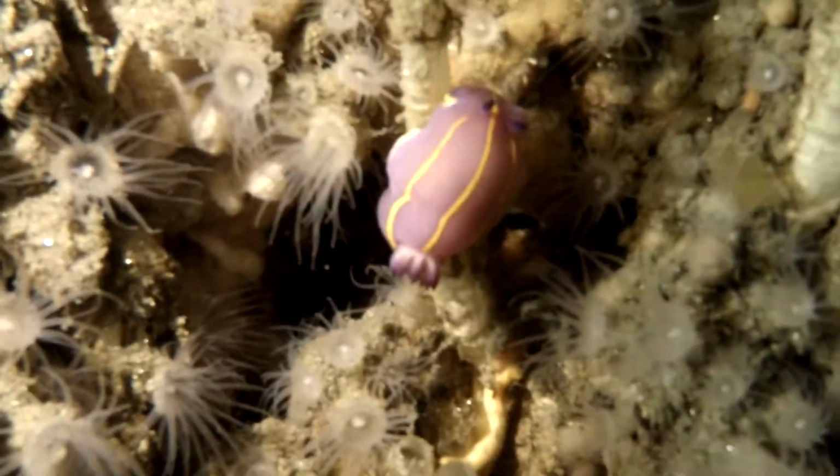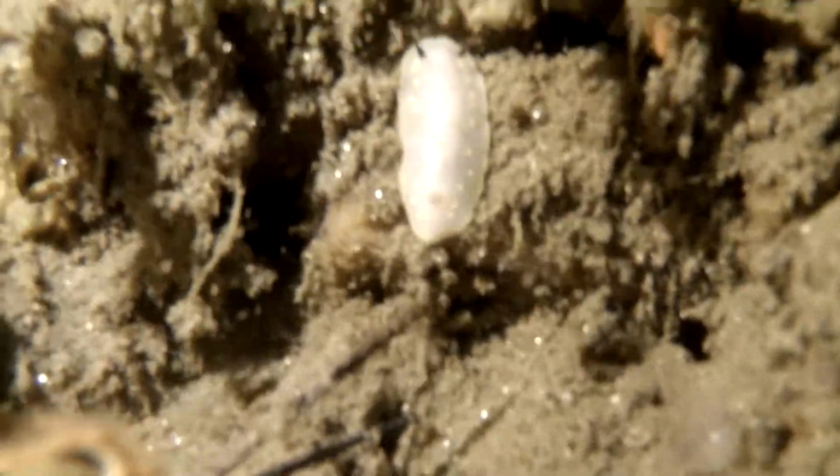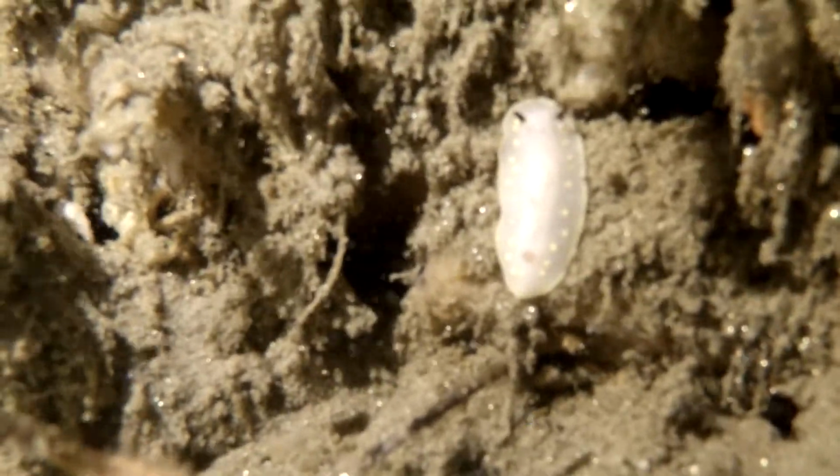This is one of my favorites, a McFarlandy. You can tell from its 3 gold stripes. This is a Catalina variant. I believe it to be a Flavomaculata.